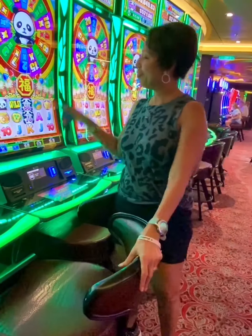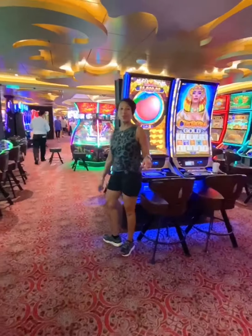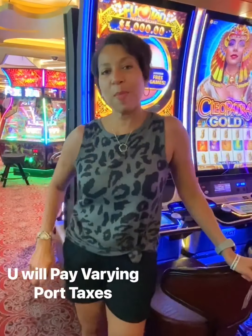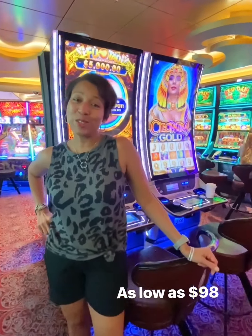And keep in mind, this is the cruise ship's hotel. And with this being the cruise ship's hotel, you too can cruise free. You will have to pay port taxes. We paid as little as $98.